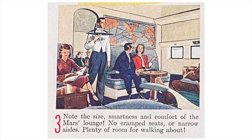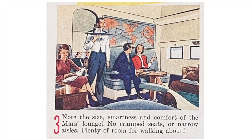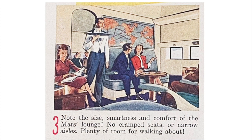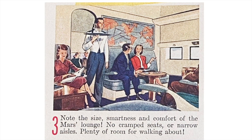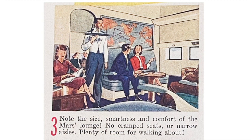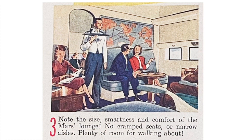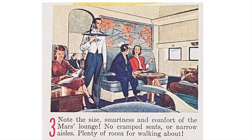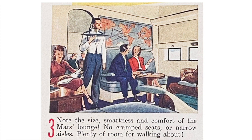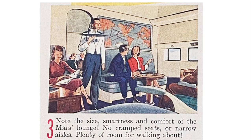This next graphic certainly gives the feel of a living room or hotel lounge or a hotel lobby of the 1940s. Note the passengers just relaxing as a bellman brings drinks. The caption on the graphic states, "Note the size, smartness, and comfort of the Mars Lounge. No cramped seats or narrow aisles. Plenty of room for walking about." So they're referring to narrow aisles on a train.